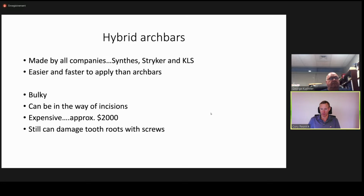Sometimes if I'm dealing with a mandibular fracture that I feel a hybrid arch bar might work well for, I might use a hybrid arch bar for the maxillary arch where I'm not planning any incisions, and then use a traditional Erich arch bar or some other technique for the mandibular arch so that I don't obscure my ability to access the vestibule and make those incisions. So we really need to think about how the use of these techniques is going to influence the remainder of the upcoming procedure we have planned.